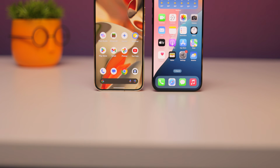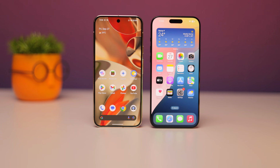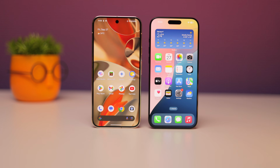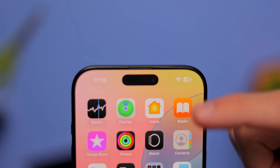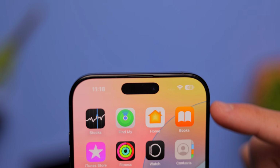Now it also gets a slightly bigger screen. 6.9 inches versus 6.8 inches on the Pixel, but honestly that's barely noticeable. I do like these super slim bezels on the iPhone. They look very cool, especially if you use your phone without a case. The screen on the Pixel, however, can get slightly brighter outdoors, while the iPhone has another advantage. It can drop to just 1 nit at night, so it's easier on the eyes in bed.